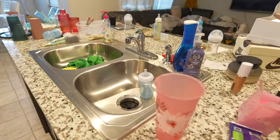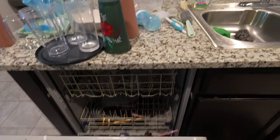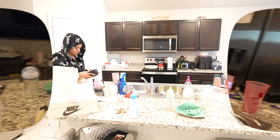But y'all see, it's just really cluttered because all of these are clean. Have to run the dish. I got things to do. It's dirty over there. Like, life is just life-ing right now, so.